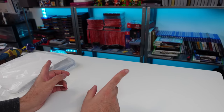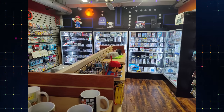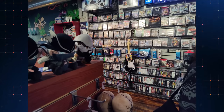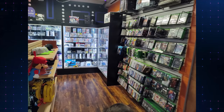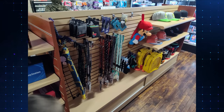So the first one, the physical store, is called Lost Levels. They have a couple locations in California. I went to the one in Claremont, which I grew up pretty much down the street from. They also have one in Fullerton, California. They used to have another store in Diamond Bar called Super Video Game Bros. And I've been going to these places for a long time, but I've never been to the store in Claremont, so I wanted to go check it out.